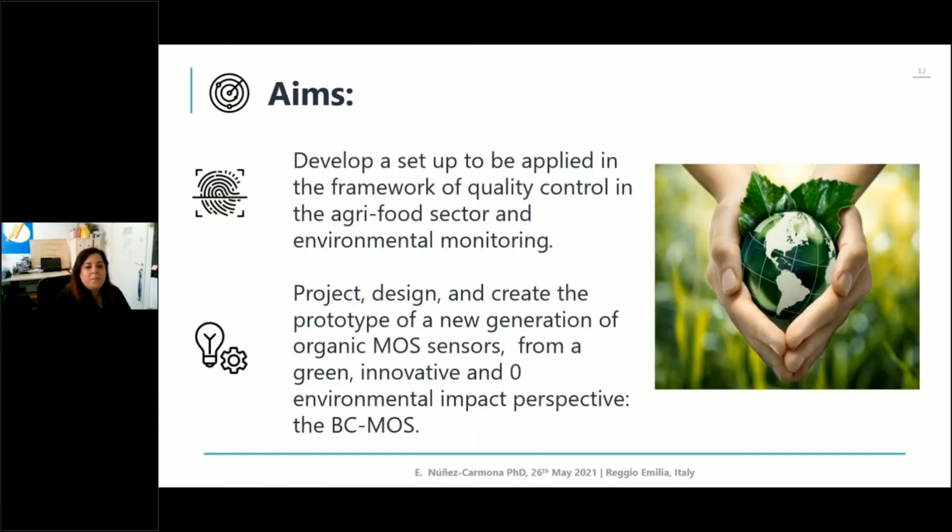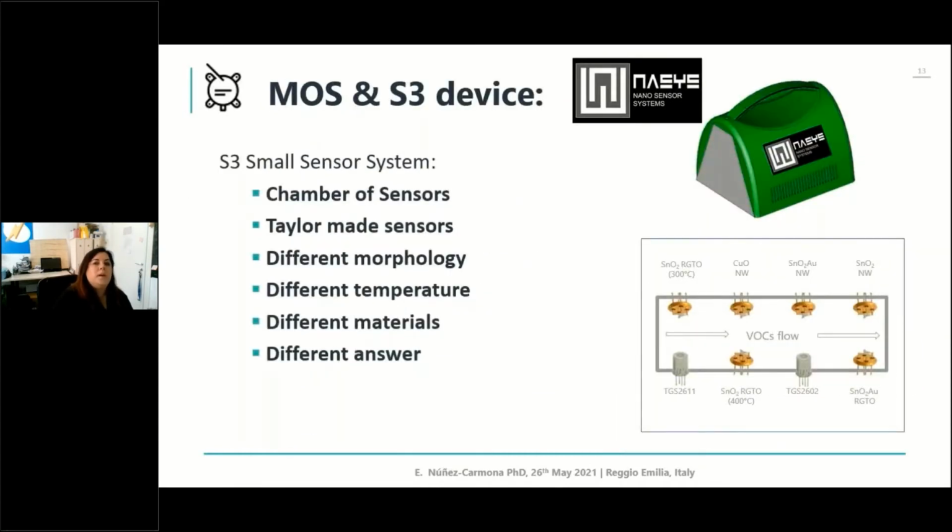The first aim has been carried out in collaboration with the Nanosensor System startup. We have created together this device, which stands for a small sensor system. Mainly the green device that you can see in the top part of the slide is just a lab version of our environment. Our sensors do not have just nanoscale sensing elements, but are nearly 1 millimeter square in dimension, so they are really little.